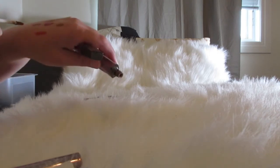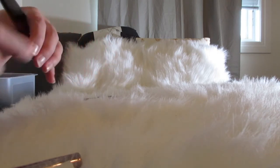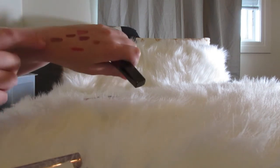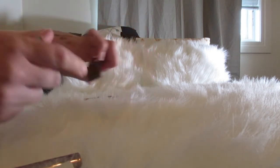I love both of these. Especially this one here in Nude Rose. Love that one. It's staying too.